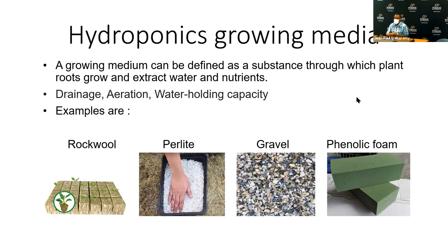So I provided you some examples of growing media. The most common is rock wool. Commercially, that's what is used in many farms. But also, if you have gravel, you can still use some other form to hold the water, because gravel will drain water, but if it drains completely, it will end up letting the plants die. So this is just a few of them that you can use so that your plants will still grow, though you are not using soil as a growing media.